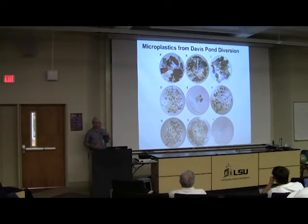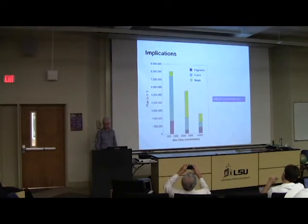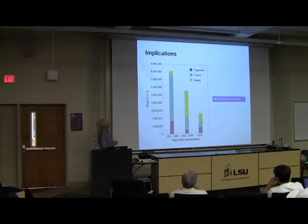So my concern is diversions are great. They're probably a good plan for building land, but we need to start monitoring how much plastic we're transferring into our estuaries where marine life can eat it. And this is the implication from that sample. This is the flux in numbers of particles per hour.